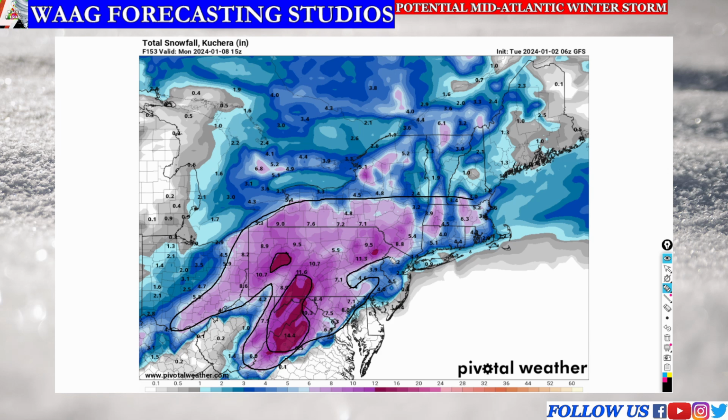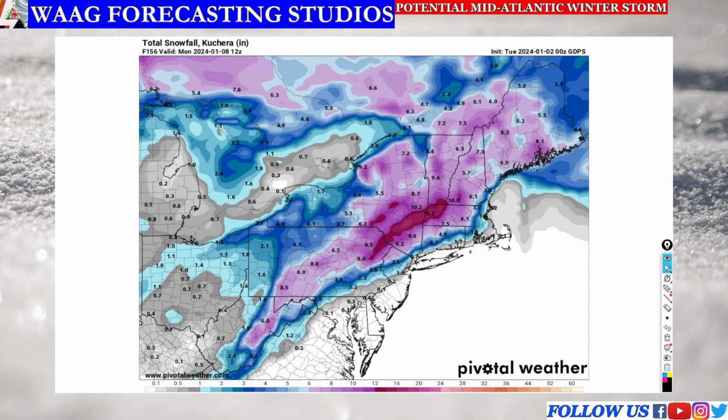The only one that I really am concerned with is the Canadian, because it does show a different story, but that's singling itself out. And these other two are suggesting that we do see the snowfall rather than the freezing rain. All right, now finally, we're looking at the GDPS snowfall accumulation here for the Northeast.